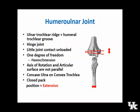So full elbow extension is the closed pack position. So the least amount of joint volume is there in full extension.